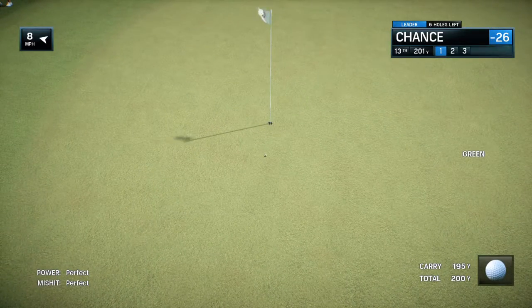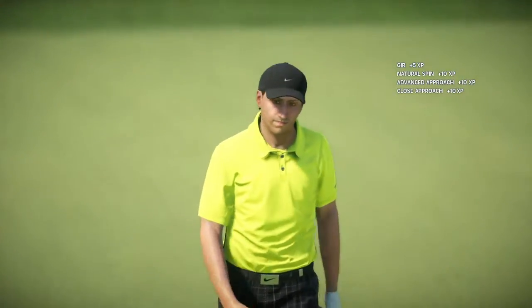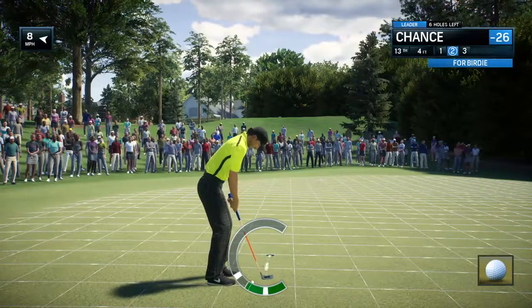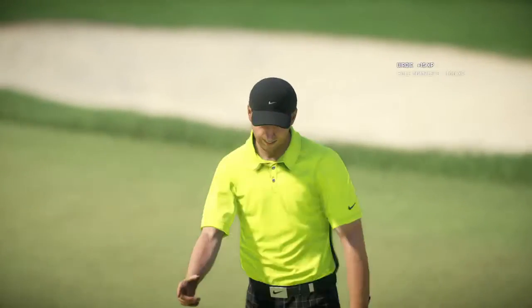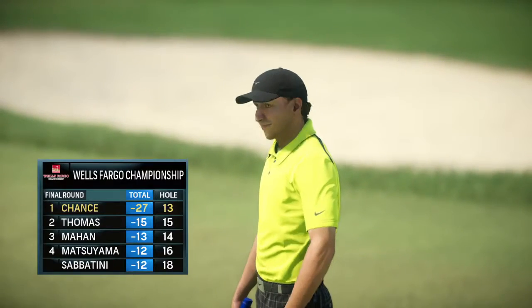Good chance now for a birdie. That was an outstanding play. Oh, it's almost a guarantee there after that shot. So a tester from 4 feet. Good putt.